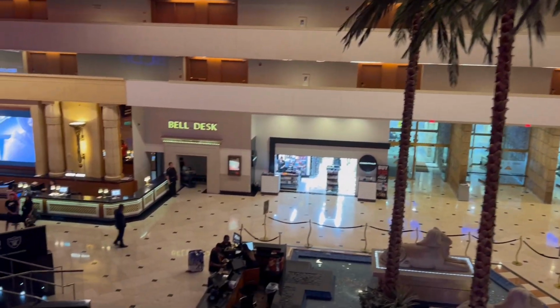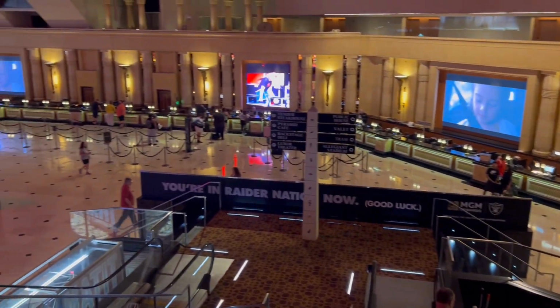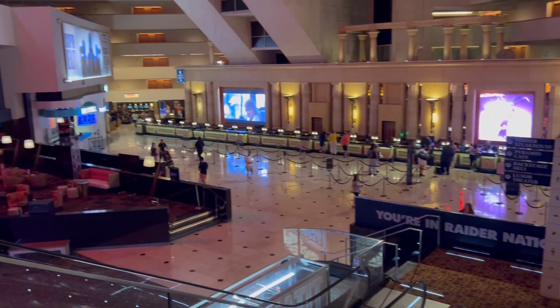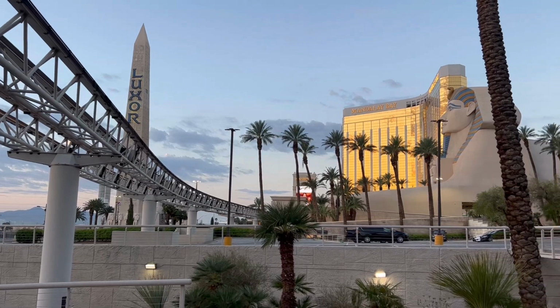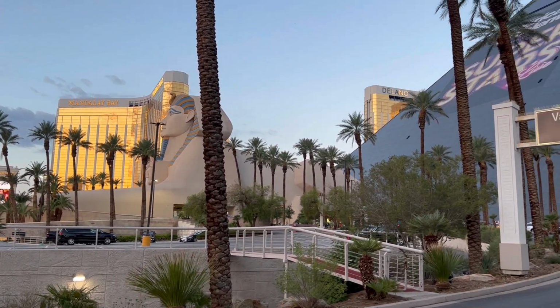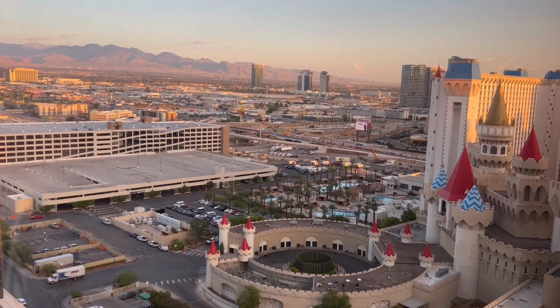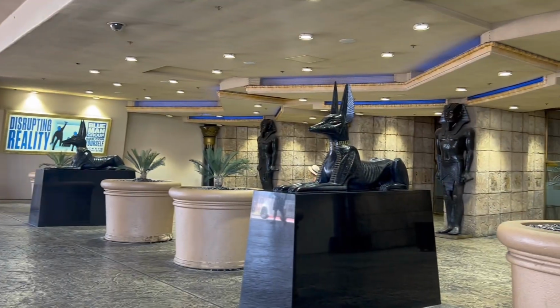I'm assuming everyone knows this, but for anyone that doesn't, the Luxor is the property that is shaped like the pyramid, and that creates a very cool ambiance inside. The Luxor is located on the south end of the Strip next to Mandalay Bay, and Excalibur is on the other side. Here is a view from my room. Later in this video, I'll be showing you how to walk to both resorts on the indoor pedestrian walkways.